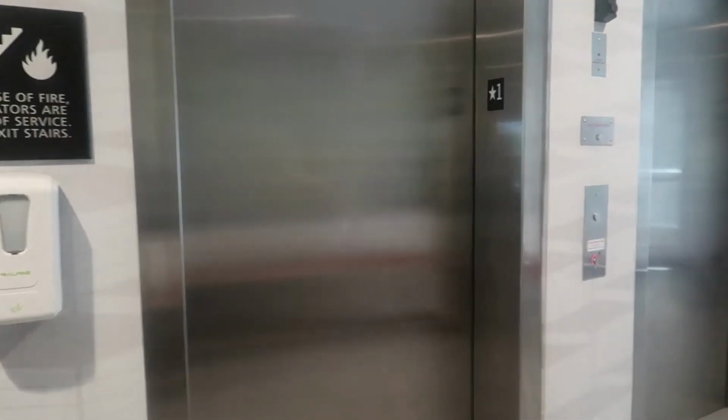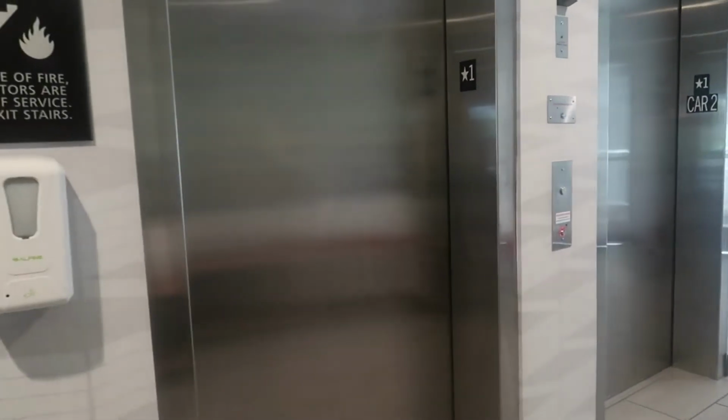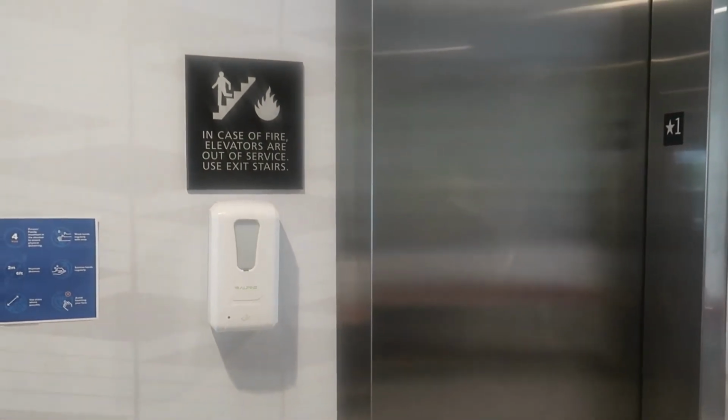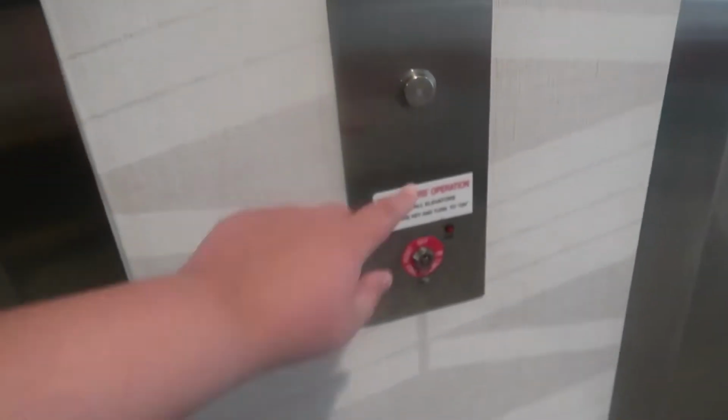All right, everyone. So today we're doing something a little bit different. We're here at a Hampton Inn near my house, and they have some elevators, and we're gonna check them out.